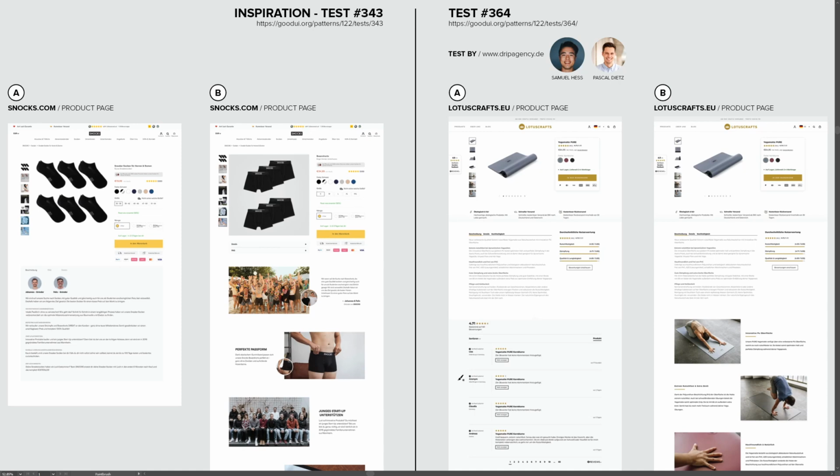We might ask ourselves if what works for one client can be replicated and copied over to another. And here I wanted to share two A/B tests by Drip Agency, by Samuel Hess and Pascal Dietz from Germany, who were attempting this replication for two of their clients, Snocks and Lotuscrafts. Both are e-commerce or product-specific sites that make their own products: in this case socks and shorts and things like that, and Lotuscrafts, yoga mats and accessories and such.